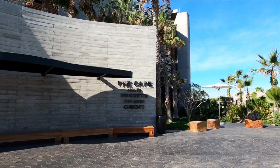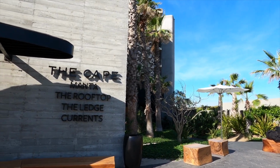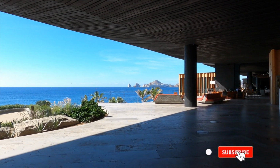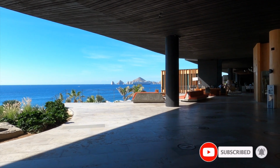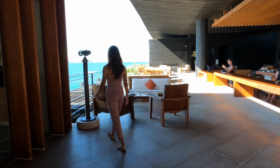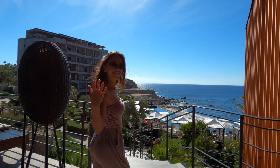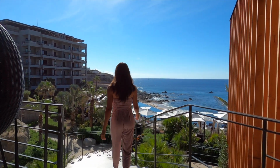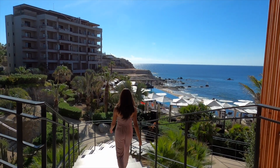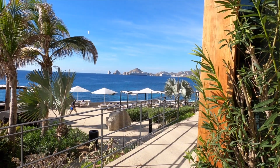Cape. This hotel is so cool, and it's the only hotel in Cabo that has the view to the arch. I mean, just look at that, it's gorgeous. So this is actually like the third time I've had a massage in this place, and I decided to finally record a little bit of the experience because it's just amazing. You'll see in a little bit, but it's incredible.